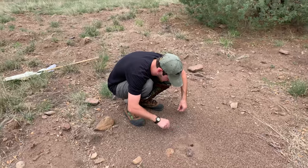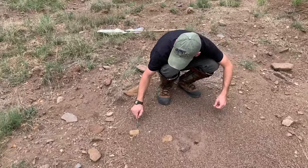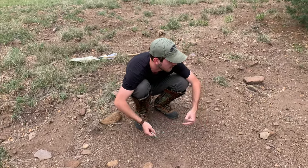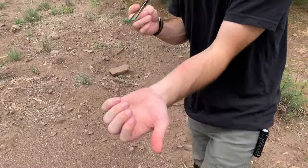And you can kind of see what's left over. Sometimes they've got little seed shavings, pieces of insects, this little beetle leg here. And they will take all of that and grind it up into lovely ant bread. Take a look at it now. It's really starting to swell up.